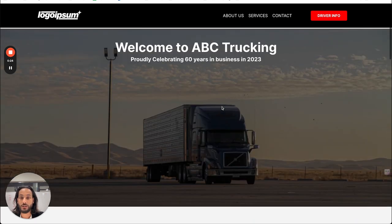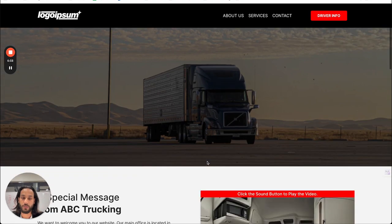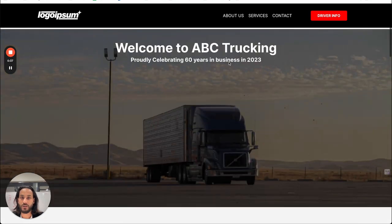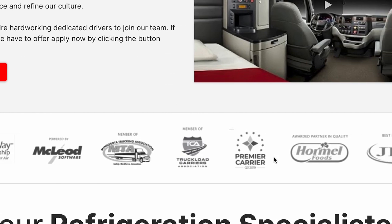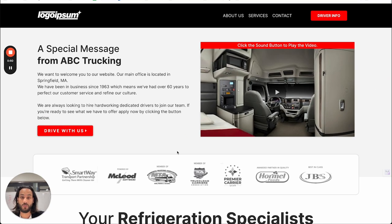Put a picture of your truck with your face in the front. This is still, again, a stock photo, just to show you guys, but do not do this. You want to have a photo of you with the truck. Same thing here, maybe you put a special message. You can even delete this section and say, hey, special message or welcome to ABC Trucking. Put some of the awards here. If you have any awards, you just put them up here, like pictures of them, right? Like Best Fleets to Drive For, or maybe you've been awarded Safe Fleet.